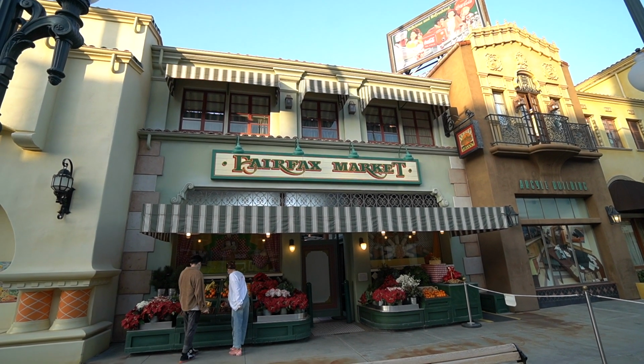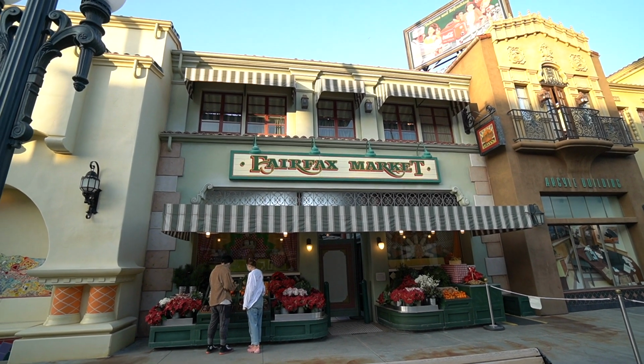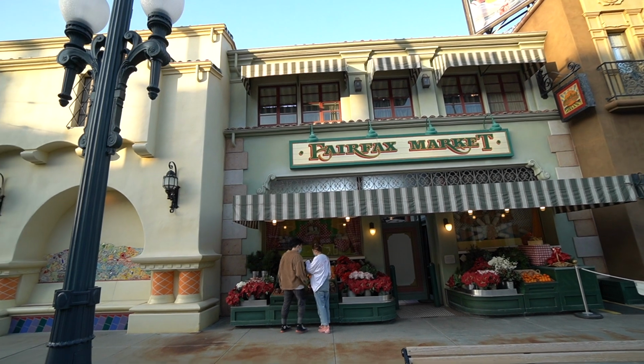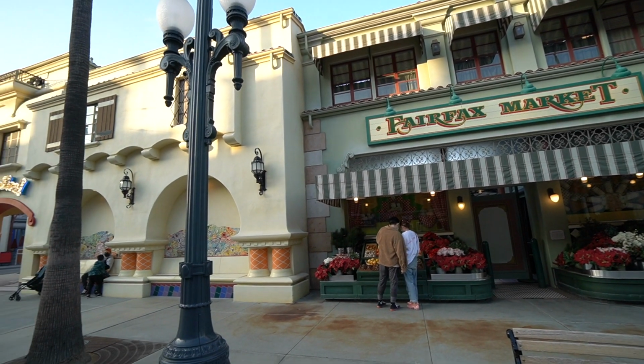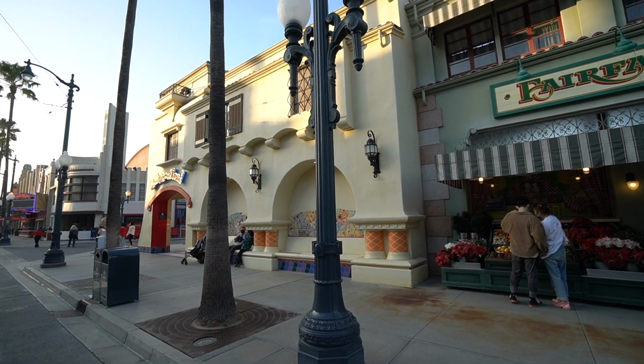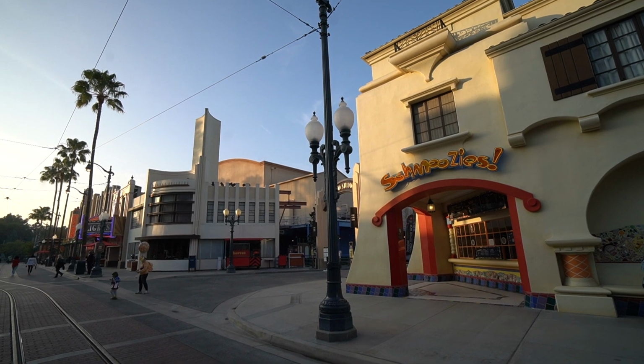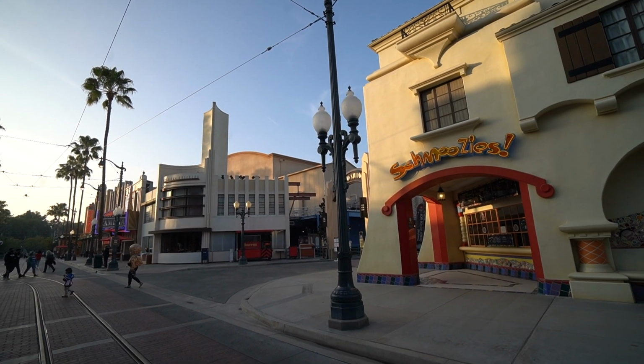Actually, that's the bench right there, kind of in the lower part of your screen behind this couple that's having fun, doing a photo op in front of the Fairfax Market, which photo ops is like the major thing that's happening at the resort right now. You see lots of people coming in and just ripping TikTok vids, doing Instagram photo shoots. Like there's a lot of that happening right now.